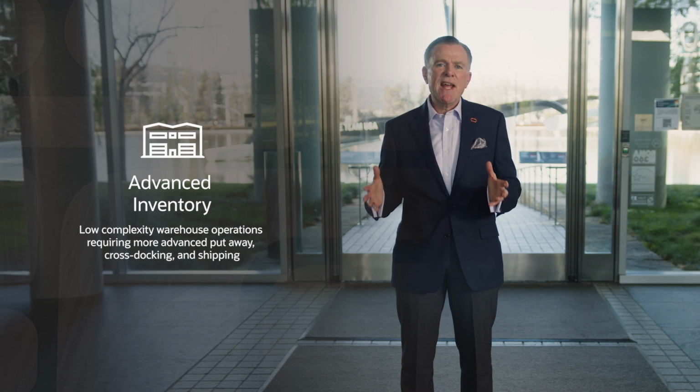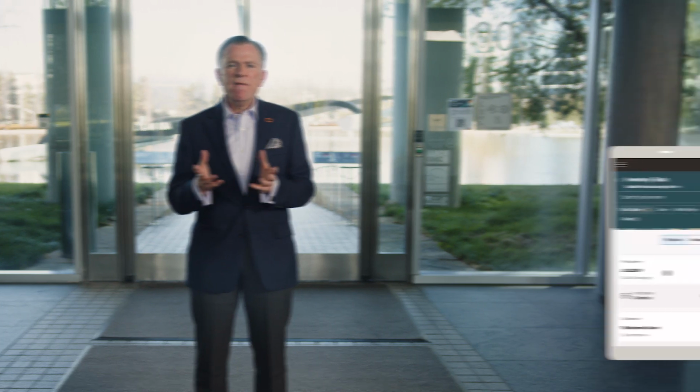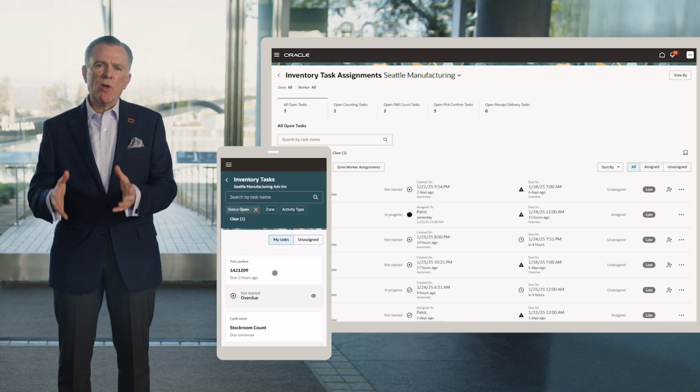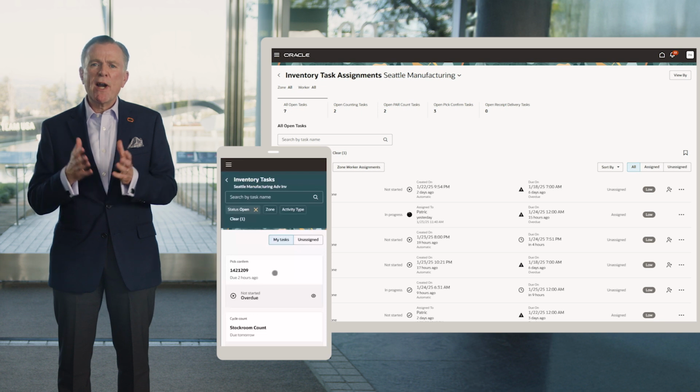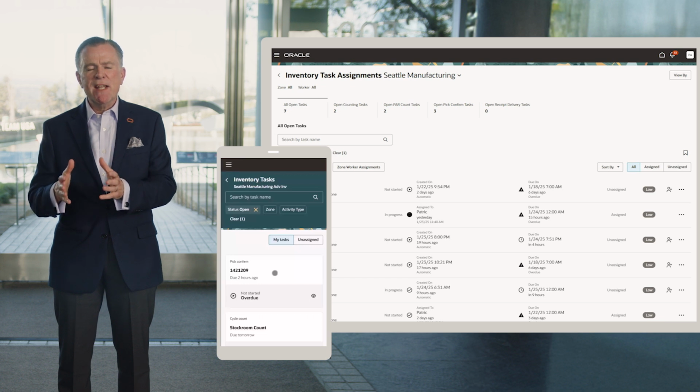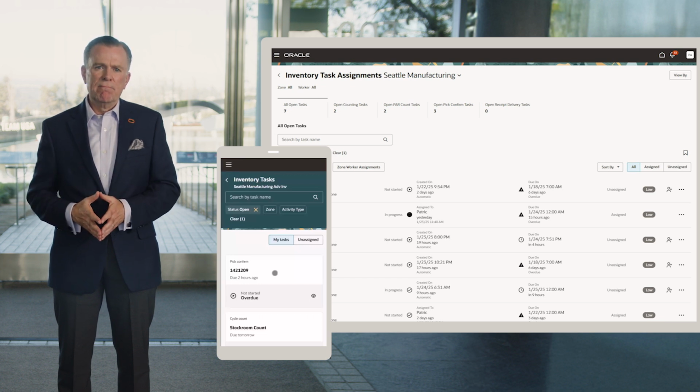Let's review these advanced inventory features in more detail. Ensuring that your warehouse operators know what work they should be doing and balancing the workload is key to efficient operations. With advanced inventory, the new Inventory Task Assignments Workbench and Inventory Tasks mobile pages provide warehouse managers and operators with clear, real-time visibility to view and manage multiple types of tasks.